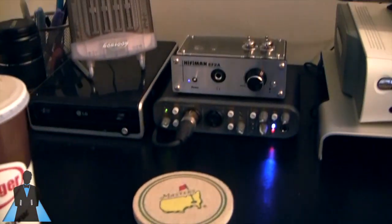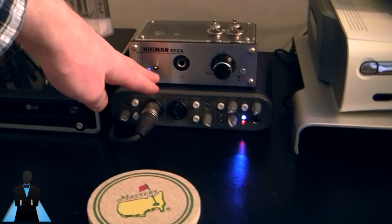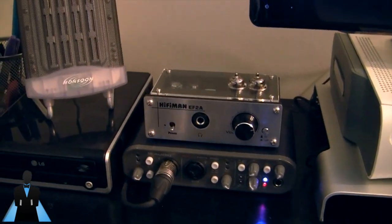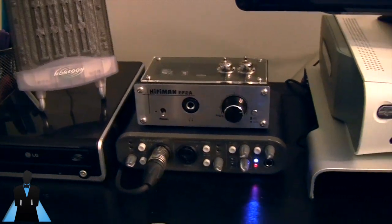Anyway, that's pretty awesome. I've got my Hi-Fi Man amp here. I'm actually getting a brand new Woo Audio WA6 amplifier. It should come today. Hasn't yet. I hope it does. I'm very excited for that.